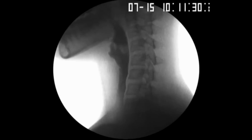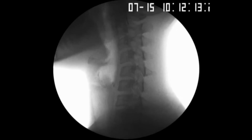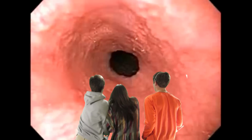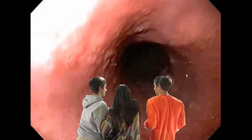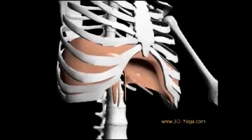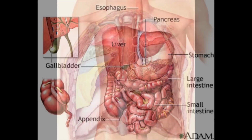Peristalsis is the involuntary constriction of the smooth muscle of the esophagus or other digestive organs, which creates wave-like motions moving the bolus downward. So why can't we look at the respiratory system too while we're down here? Aren't the lungs right next to the stomach? Actually, no. The entire digestive system is separated from the lungs and the other respiratory organs by the diaphragm. The diaphragm is a sheet of skeletal muscle that separates the thoracic cavity from the abdominal cavity.